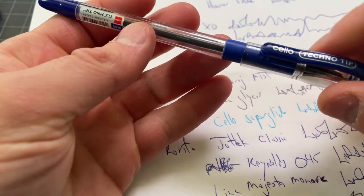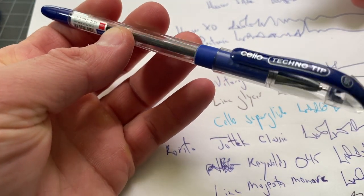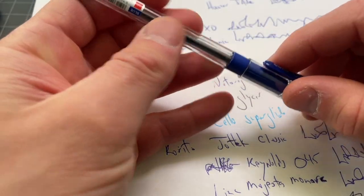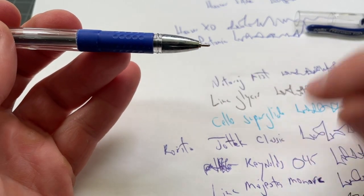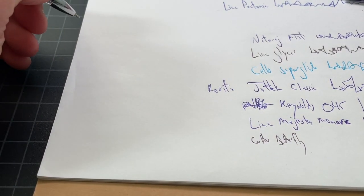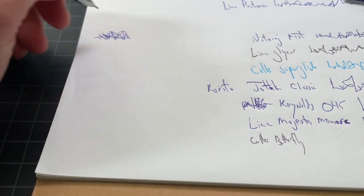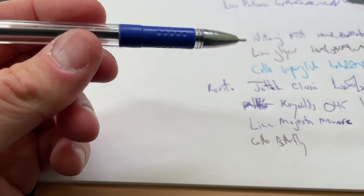So go over here. And here's a newer one I've tried out. I don't think it's a newer pen, just newer for me. It's called the Cello Techno Tip. It's a 0.6 millimeter ballpoint. Uses a needle tip design. That's very popular with the pens that I've been able to find in India. Again, I don't want to speak to all Indian pens. I don't want to generalize like that. But from what I've found, there's a lot more needle tips than I would have expected.